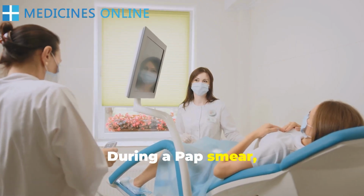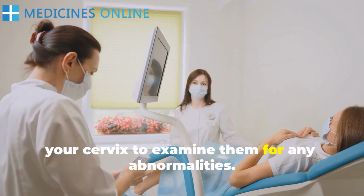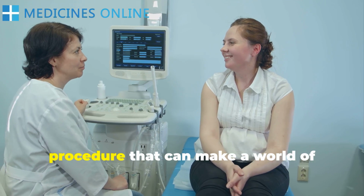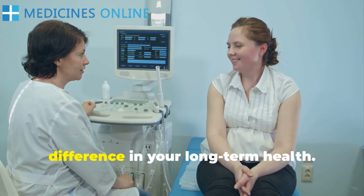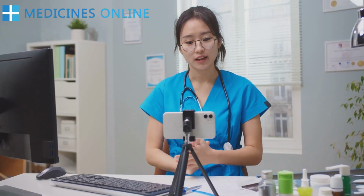Just like regular oil changes can prevent major engine problems, regular cervical screenings can help prevent cervical cancer. During a pap smear, your doctor gently collects cells from your cervix to examine them for any abnormalities. It's a quick and relatively painless procedure that can make a world of difference in your long-term health.